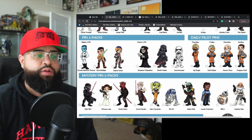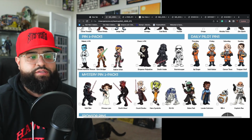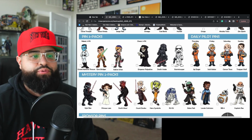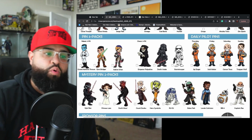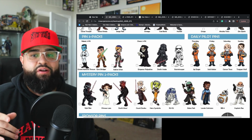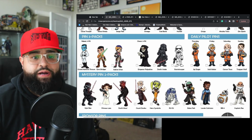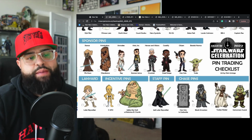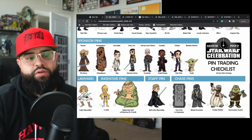So typically it's one of these 10 right here that you see here. There's a lot of cool characters in there, a little bit of something from everybody, from prequels to OG trilogy to the sequel trilogy. But what people go nuts for in the mystery pin pack are the chase pins. There are 4 secret chase pins that they always do in the mystery boxes. For this year, it happened to be these 4 right here. So you had a chance of getting Han Solo in Carbonite, Black Chrysanthemum, Tusken Raider, or the Gamorrean Guard.